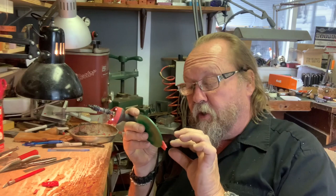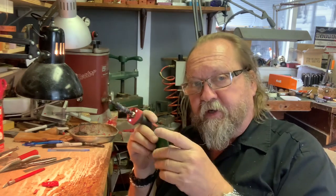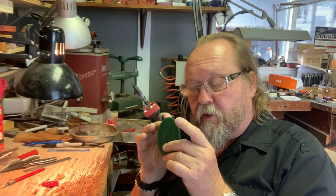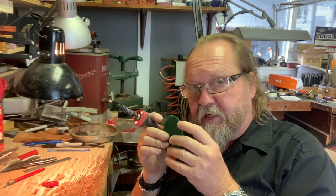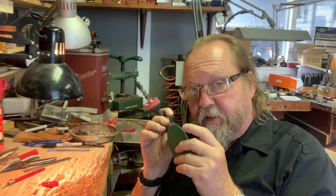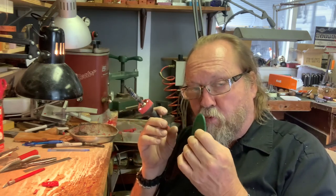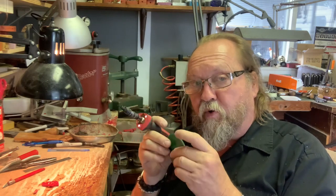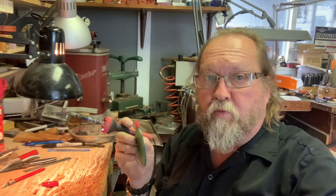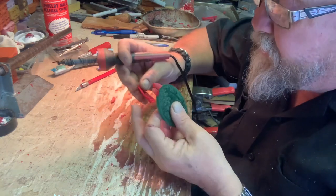You don't want a really hard wax on the gate or on the sprue, because it acts like a plug. Then the wax inside will heat up and expand and get absorbed into the investment, which you really don't want. The investment has water in it, has steam, and it actually forces this out. Okay, that's a whole other story. So I'm going to keep going with putting these pieces on here.